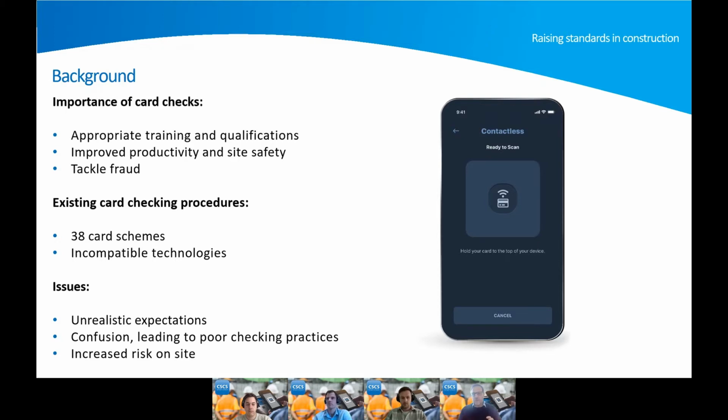I just want to go through some of the high level numbers around the 38 card schemes displaying the CSCS logo. 20 of those schemes do have smart technology platforms in place. You're able to check those cards using near field communication, contactless, by reading QR codes or even virtual electronic versions of the cards. So those platforms, they all have their benefits, they all have their place, but the issue is the majority of them are incompatible with one another.